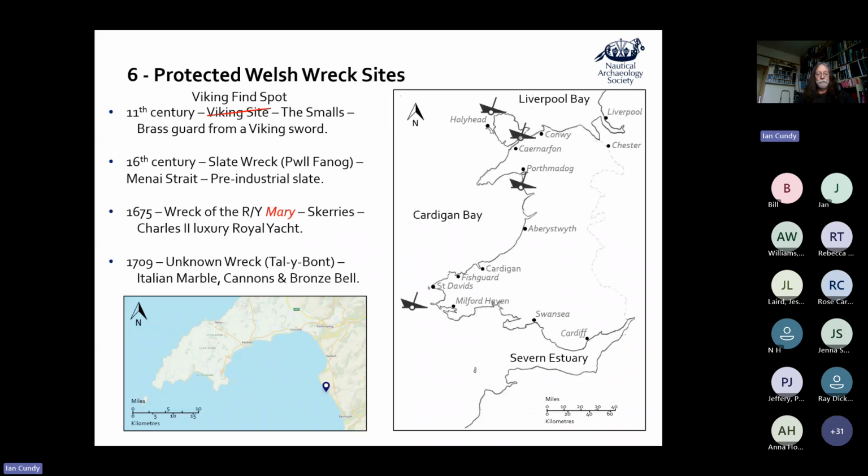The fourth wreck is, again, an unknown wreck. So it's named after the local nearest habitation, which is Tallybont. So it's often known as the Tallybont wreck, although sometimes it's known as the Bronze Bell site, because the bronze bell has been recovered off the site, together with anchors and cannons and a whole host of things, many of which are currently in the museum in Barmouth and well worth a visit if you're ever up that way.